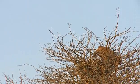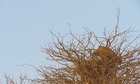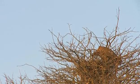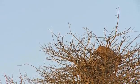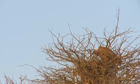So welcome back, guys. We've made our way to this vulture's nest and I can definitely pick up a movement every now and then. So there is a baby in it and an adult in residence. We're going to sit here for a little bit and hopefully we do get a chance to see, even if it is just a fleeting glimpse of the little vulture.